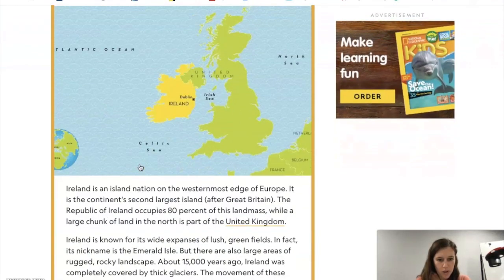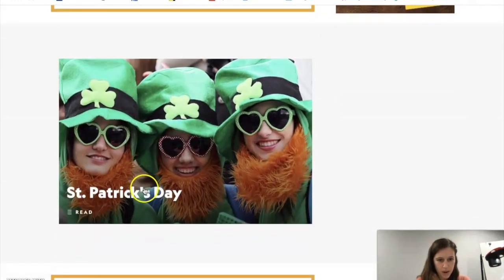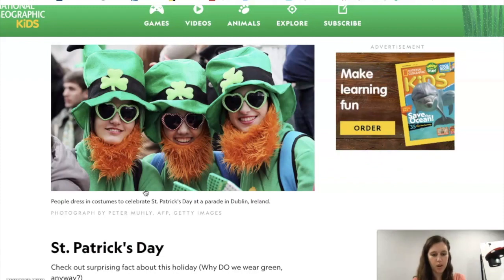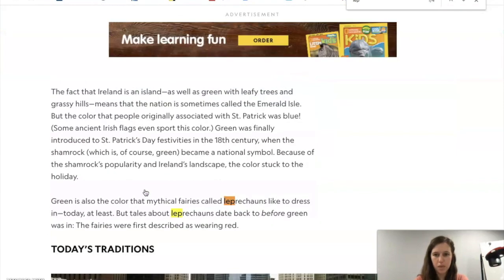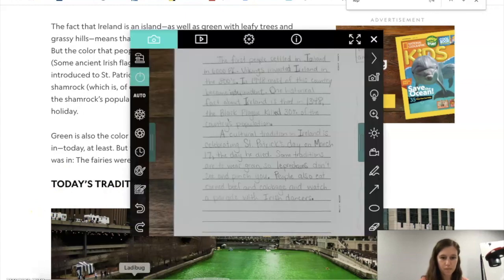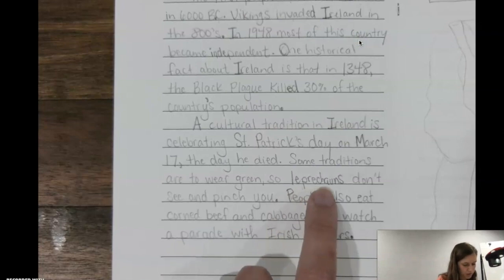And I don't remember where I read about leprechauns. So I'm going to scroll down here. Oh yeah, St. Patrick's Day. So I'm going to click on St. Patrick's Day. And instead of scrolling through here, I can press Control F and I can look up this word. So I know leprechaun starts with L-E-P. There it is. Leprechaun. Okay, so I'm going to go back to my booklet, and I did spell it incorrectly, so I'm going to fix that. And leprechaun is spelled L-E-P-R-E-C-H-A-U-N-S. Okay, so now I'm going to go back to my writing, and now leprechauns is spelled correctly.